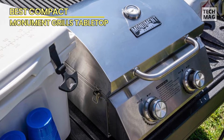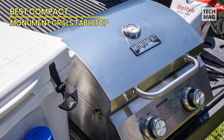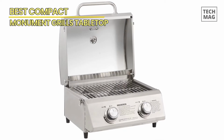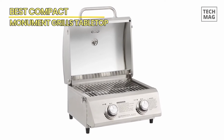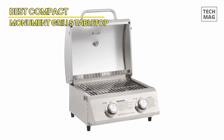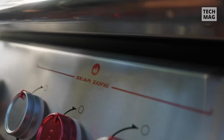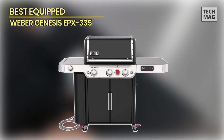As such, the Monument Grills Tabletop Propane Gas Grill is a high-quality and versatile outdoor grill that is perfect for on-the-go cooking. The grill is a great investment for any outdoor enthusiast with its durable construction, convenient features, and precision cooking capabilities. Best equipped, Weber Genesis EPX 335.